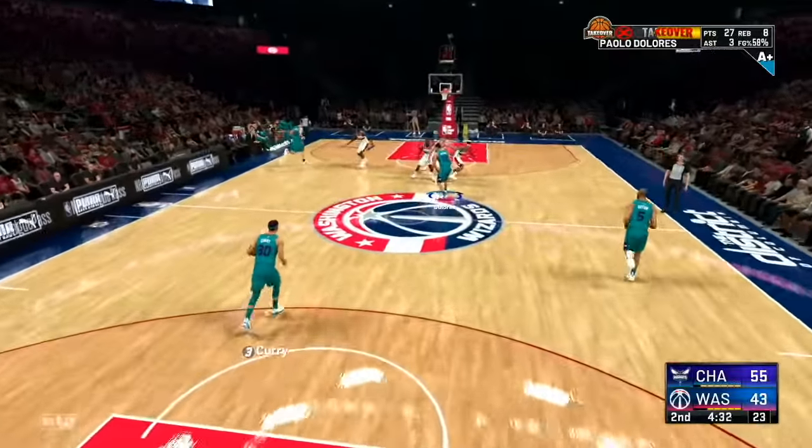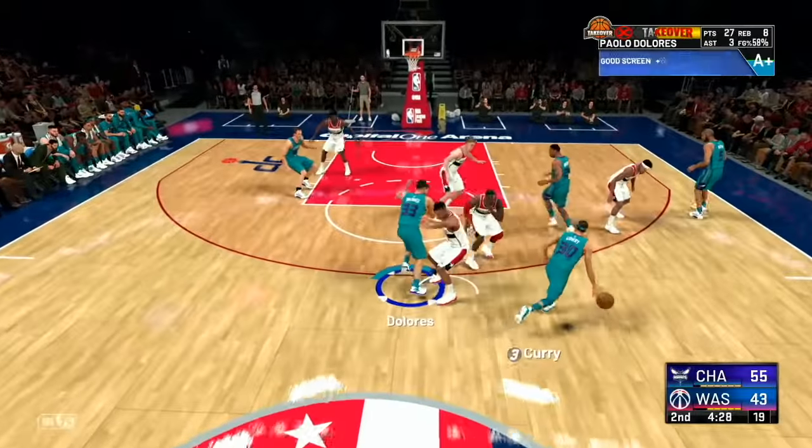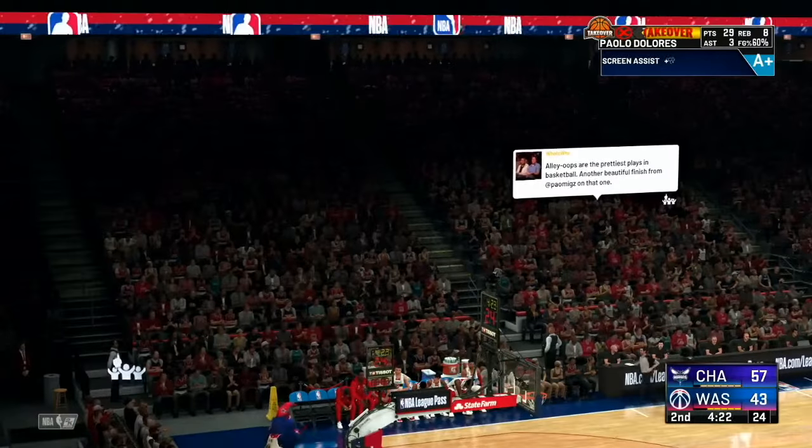And you can also tell Bill's taking his strength and conditioning seriously, especially after having the lower body injury issues in his career. And on our sideline, our reporter, David Aldridge.